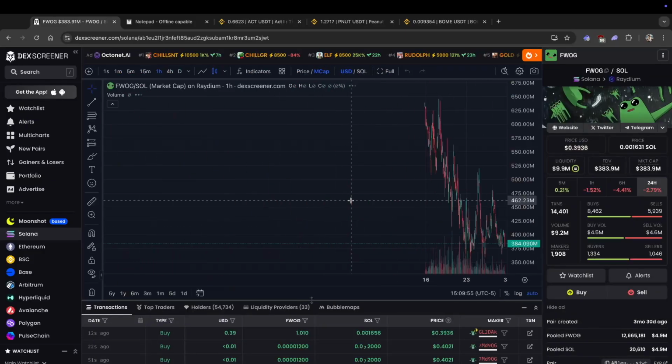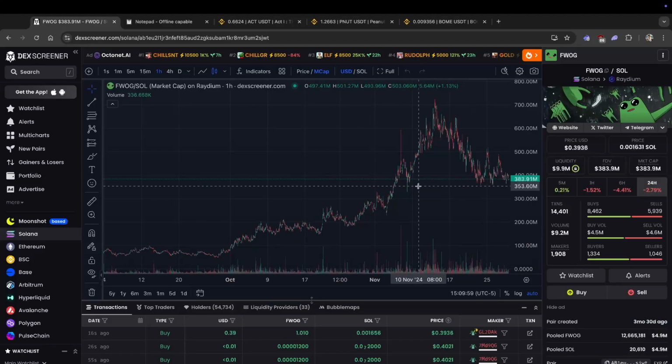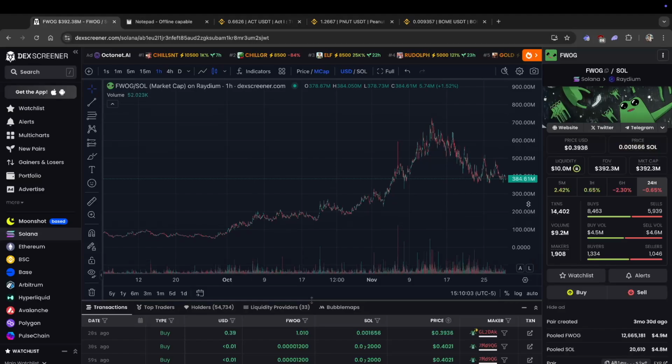FWOG has a great everything, a great branding, whatever you want to call it. It's been out for 3 months and 30 days, about 4 months now, and it's just performed so well. Out of I don't know how many tokens have launched since FWOG came out, it was one of the first pump fund tokens to cross that 500 million mark, which is great to see.